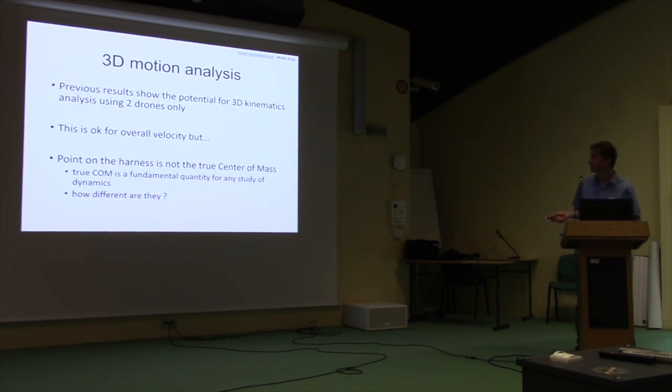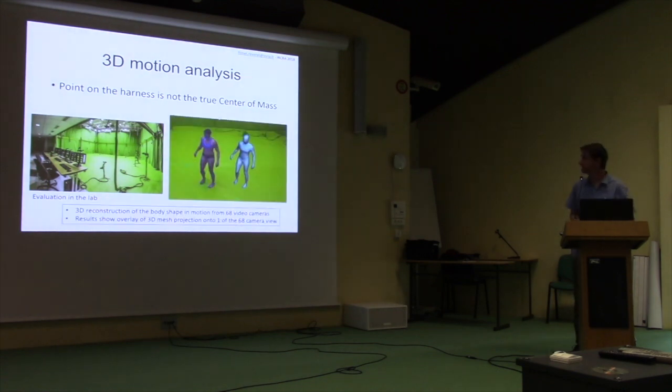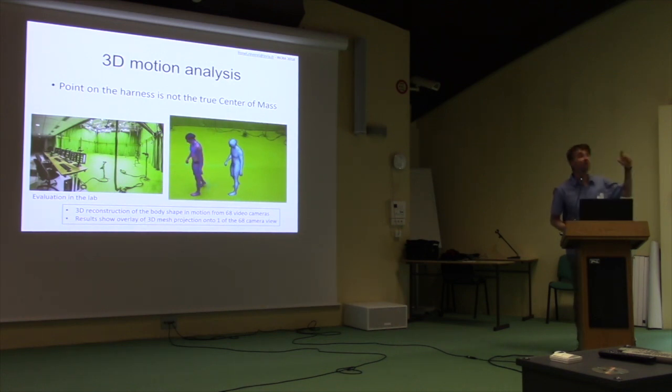And so this is what we have been interested in here in this study, to assess how different the points on the harness are compared to the true center of mass, with the idea that this study will go to biomechanics and not only kinematics. So we use a facility at the lab where we have 68 cameras, and from these cameras you can do a 3D reconstruction of the body in motion. Here you got an animated 3D mesh for the climbers, and this is overlaid on the subject.